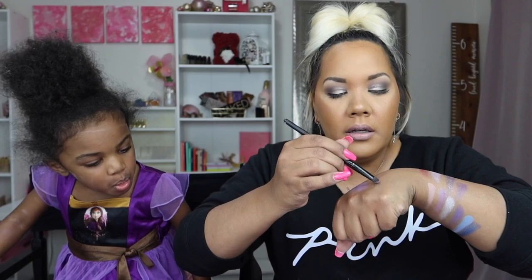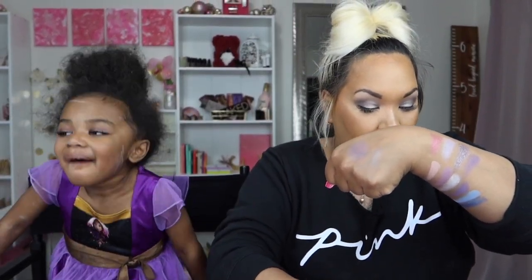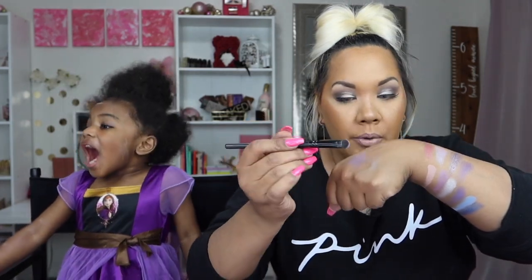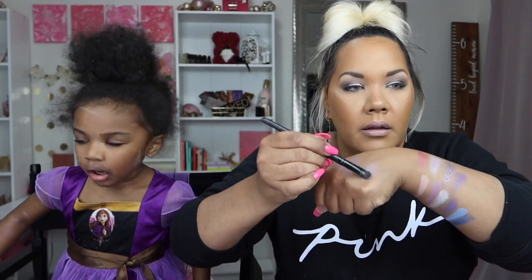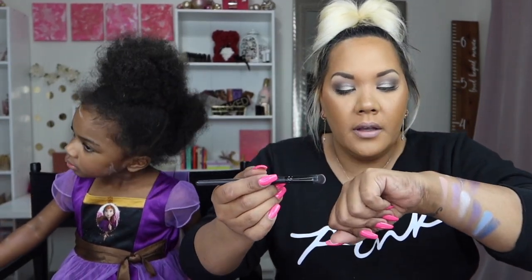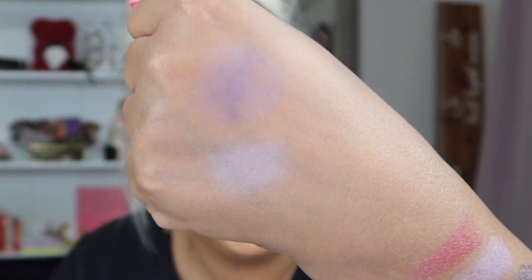Y'all, look. Where's it at? Let's dip it again. I'm getting it on the brush. You see it, right? Look. It's just not picking it up that well. I don't know. Swatching it, I'm like, okay.